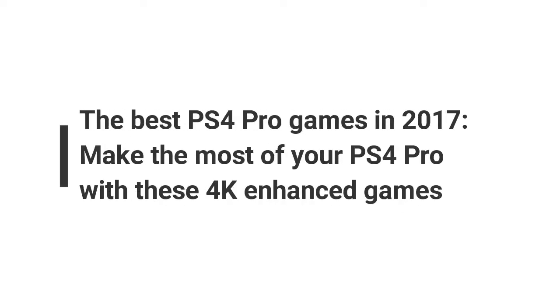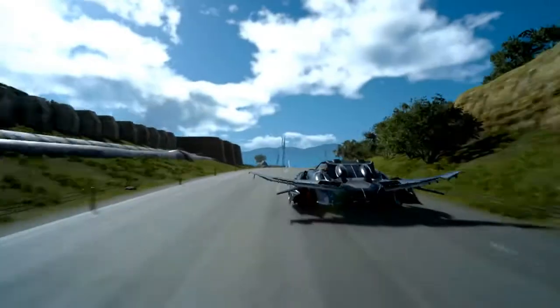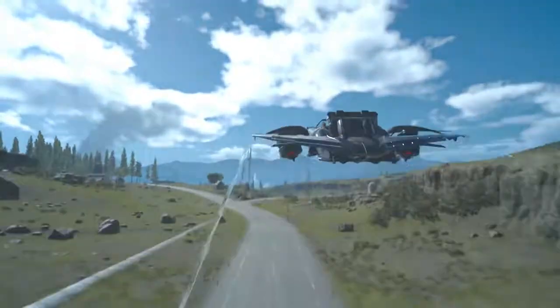The best PS4 Pro games in 2017. Make the most of your PS4 Pro with these 4K enhanced games. These games are designed to show off the power of PS4 Pro.